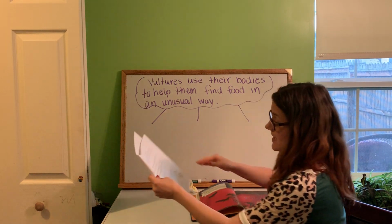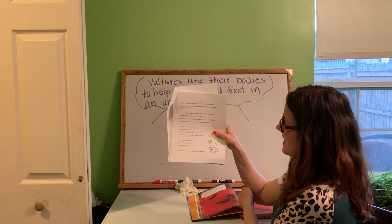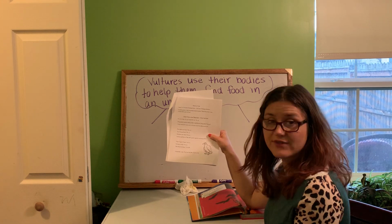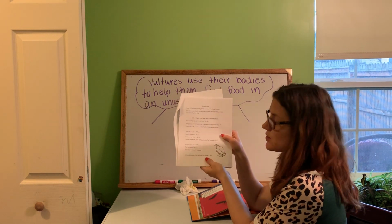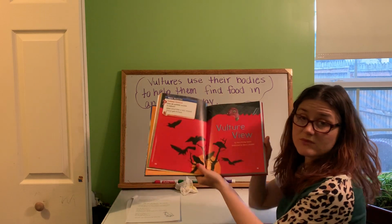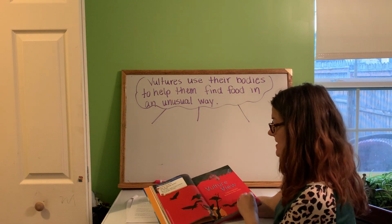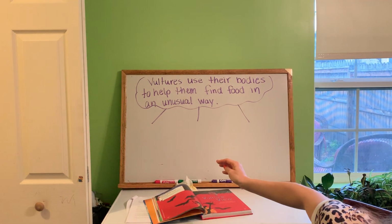So in the very beginning of your reading packet, on your resource page, it has Vulture View, which is our nonfiction main text. And we just included this so that the kids could try to read this on their own. I also wanted to read it to them with the photos so that they can see it.